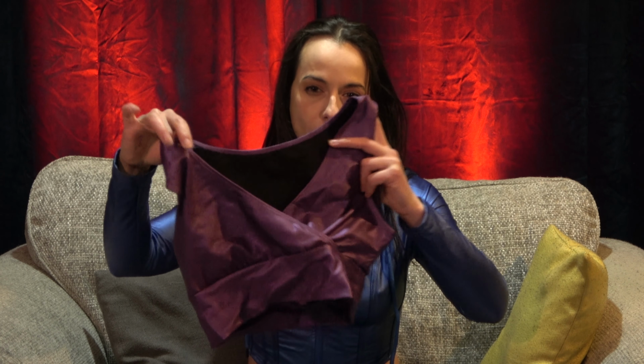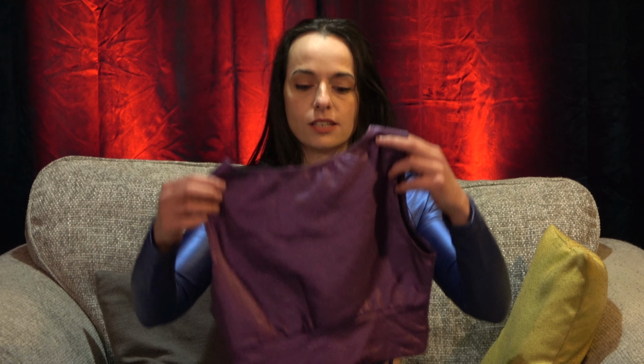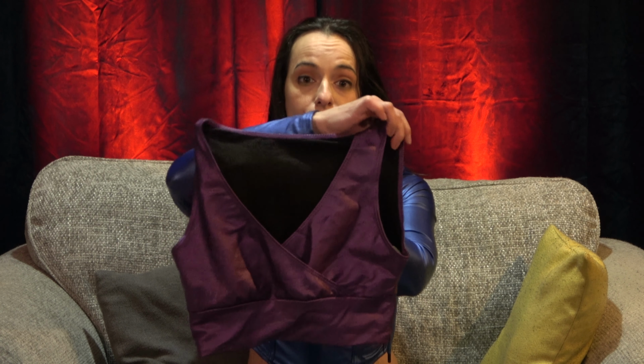So top number one is super purple, shiny purple. I absolutely loved it as soon as I saw it. I couldn't believe it was only £2.40. It's a great price for what I think is a fantastic top. And I just can't wait to put it on and show you how it looks.